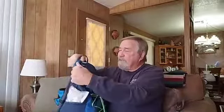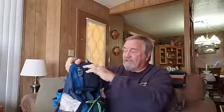Also, you'll see on the other strap is a little pouch. I reviewed this pouch earlier. I use it for my camera, maybe a snack or something like that, something I want to get to very quickly. Okay, now this particular pack has a top pouch, and these are items that I would want to get to easily, maybe quickly. First, toilet paper.